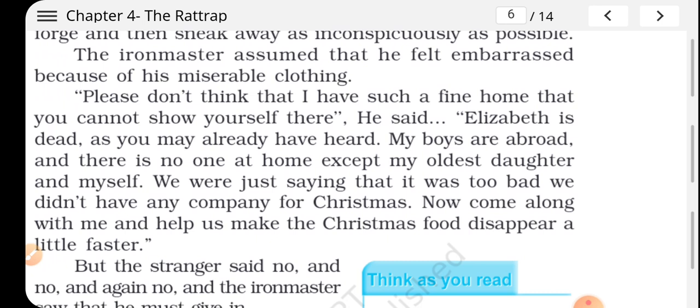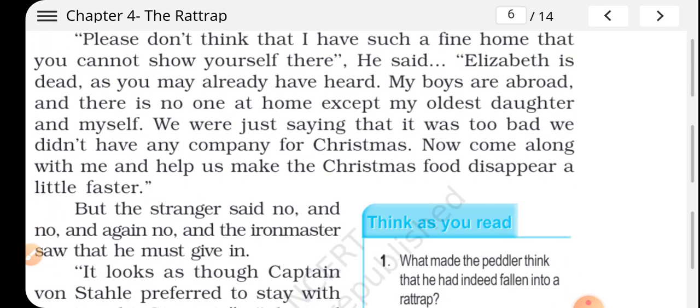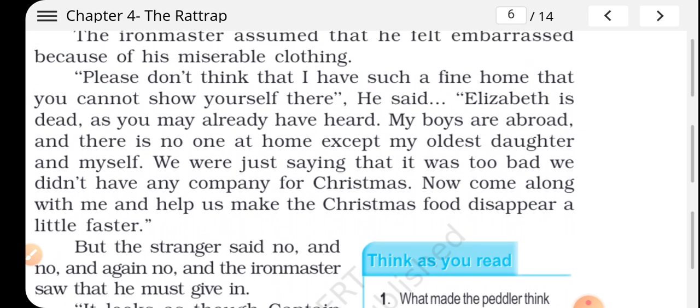Please don't think that I have such a fine home that you cannot show yourself there, he said. Elizabeth is dead. As you may already have heard, my boys are abroad, as there is no one at home except my oldest daughter and myself. We were just saying that it was too bad we didn't have any company for Christmas. Now come along with me and help us make the Christmas food disappear a little faster.